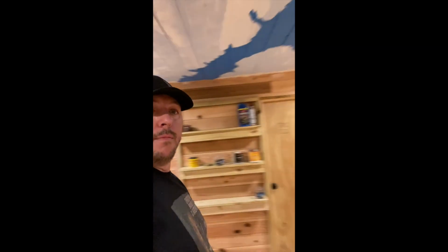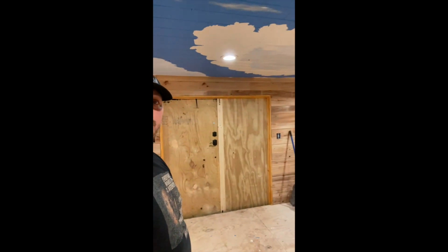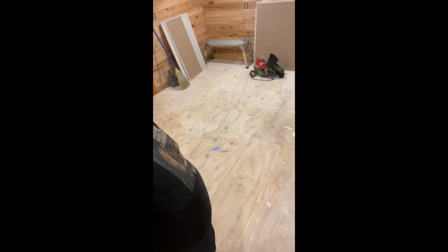I haven't finished doing the sky yet. I'm going to paint the ceiling like a sky. My front doors are roughed in right now. I'm going to get those finished here pretty soon. And then all I lack is flooring. And then once I stain the walls and trim it out, then this will be a done deal. I'll start moving into the studio.